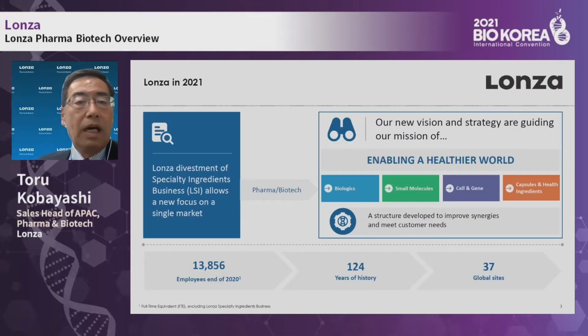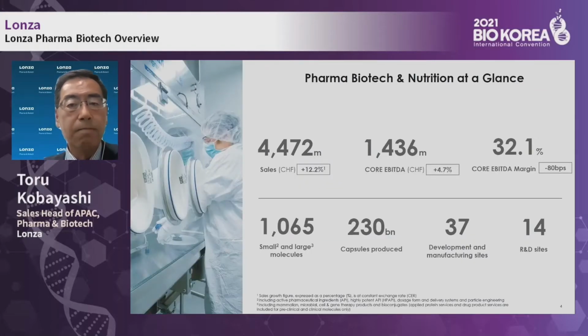Lonza actually has over 120 years of history and could be divided into two parts. One is called LSI, Lonza Specialty Ingredients, which supports industries other than pharma, biotech, and nutrition. But now we are trying to divest this business and focus more on what we call LPBN, which means Lonza Pharma, Biotech, and Nutrition. Could you move to the next?